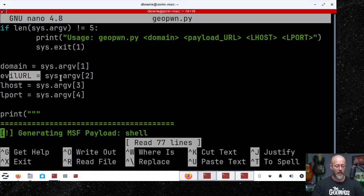We've got evil URL. sys.argv number 2, right? And that's going to be where you get the payload. So once we generate that MSF Venom shell, that payload, we're going to need to host it.